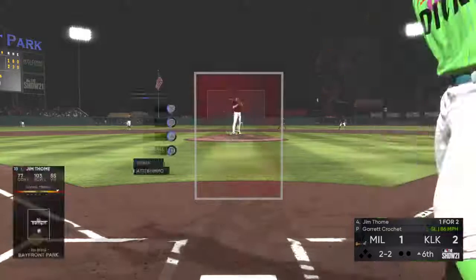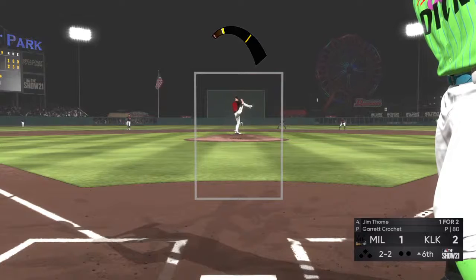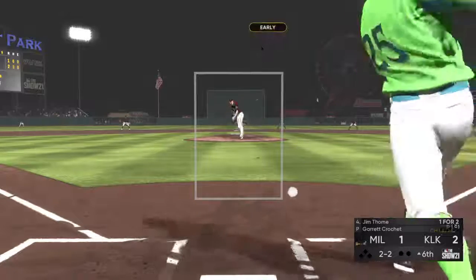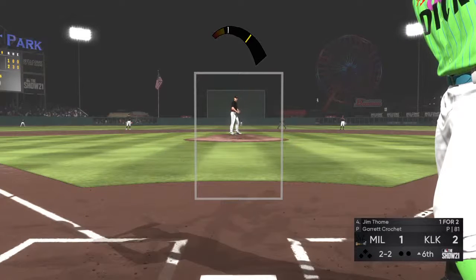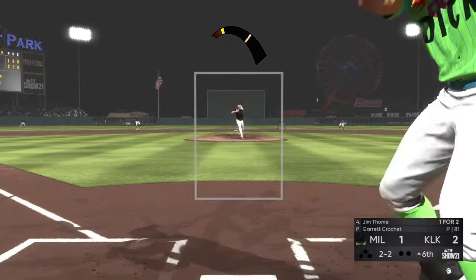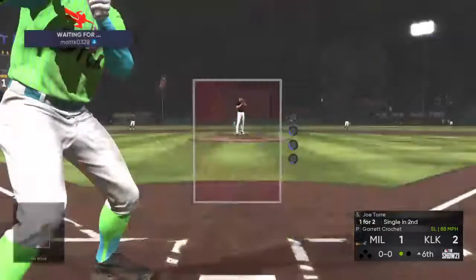To 2-2 now. 2 balls, 2 strikes. And he stays alive here as he gets a piece of this, and in turn he gets a piece of the catcher behind the plate. Got him. And that's 8 strikeouts now for him in the ball game.